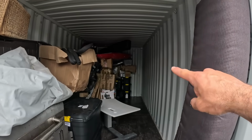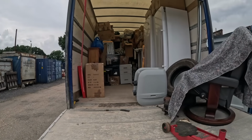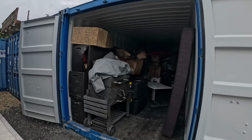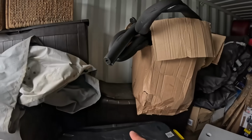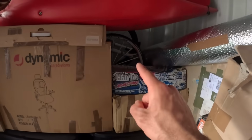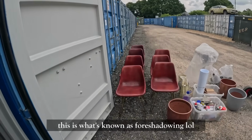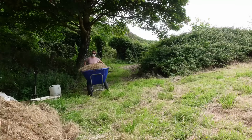So 2 hours in, and we can see the back of the container. Woohoo! Getting there. I can see light at the end of the tunnel. The truck is probably a good 60% full, and there is still an awful lot to go in. Barbecue, outdoor storage, many of these plastic containers with all of the bits and bobs and tools, 2 bikes, 2 kayaks, many more boxes, my workbench, all lots to squeeze in. This is going to be a challenge. Oh yeah, and 8 of these chairs, and they're going to be awkward, so wish me luck.